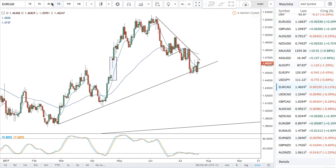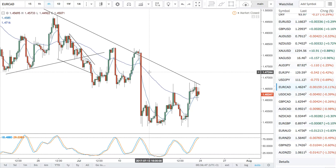So far, today's candle, I think, is not very important. The low from today, or a couple of days ago, actually, Thursday. That was a new low.